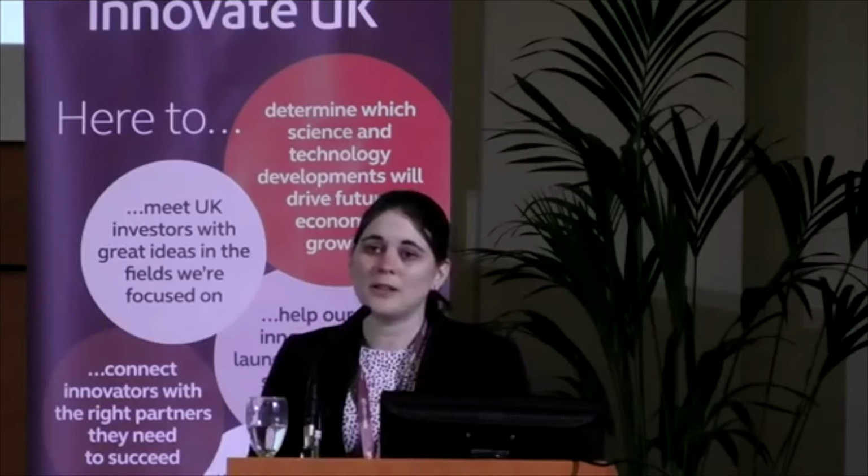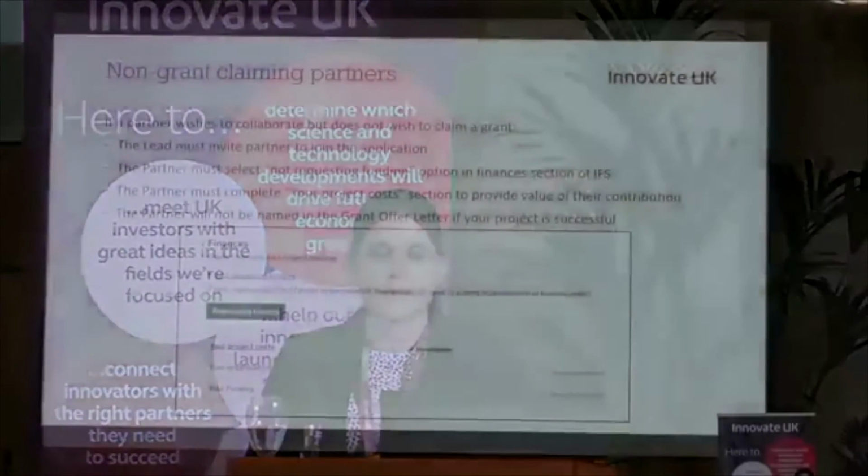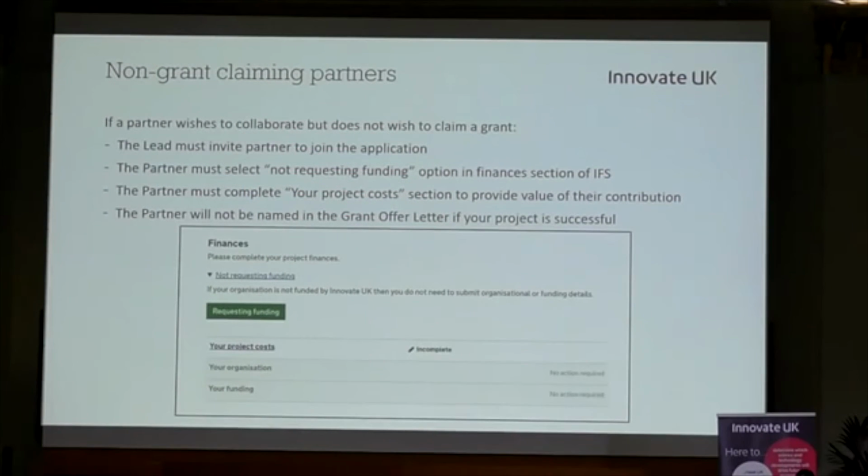If you have any partners in your collaboration who are not claiming grant, they still need to be invited as a partner to join the application. They just need to select not requesting funding. They will need to go through and put in their project costs so we know the value of their contribution to the project, and that will count towards your total project cost, so do bear that in mind. And they wouldn't be named in the grant offer letter if your project is successful. And just to note, the lead must be claiming grant.